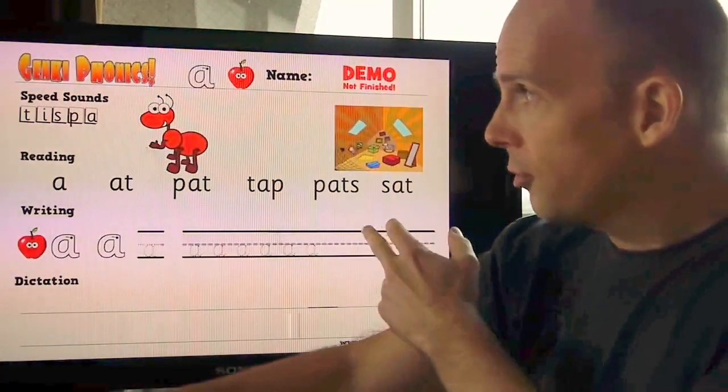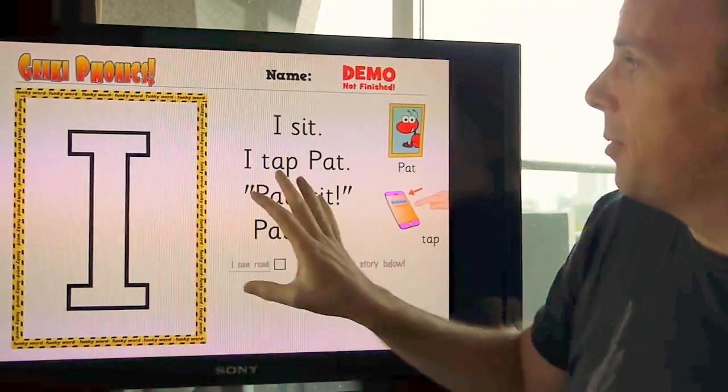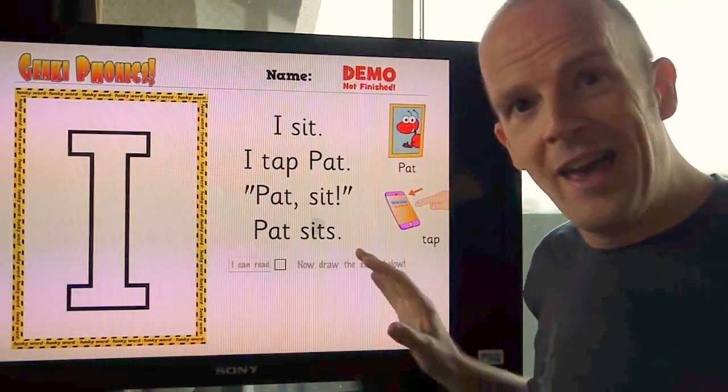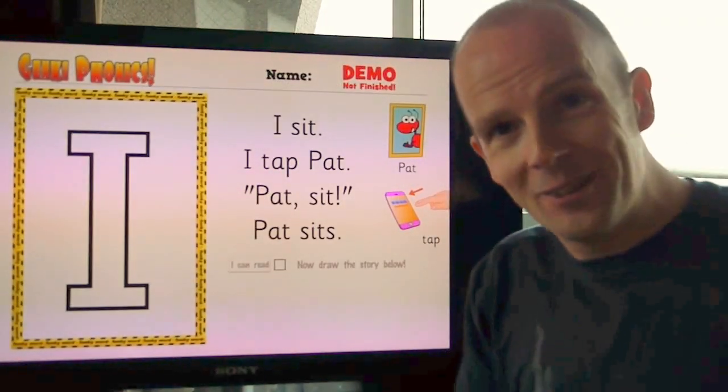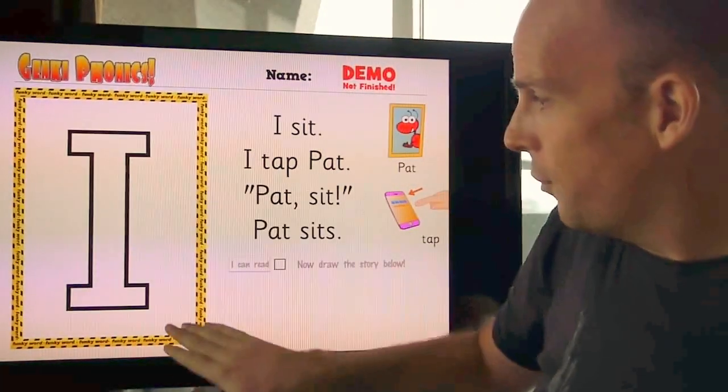So for example, if we go through to the A sound, after A, we bring in our first story. And these are real stories. So these are not just sentences. We've actually pulled them all out into a real story, which is cool. So first of all, we have the funky word.